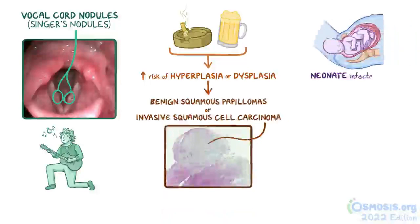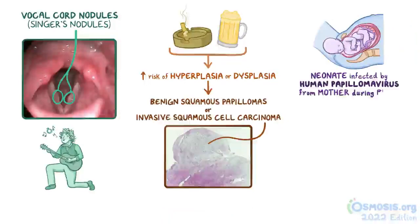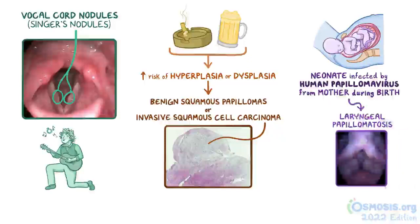And neonates can be infected by human papillomavirus, or HPV, from their infected mother during birth. This can lead to the development of laryngeal papillomatosis, where tumors grow in the infant's airway, which can cause respiratory difficulties and may eventually lead to suffocation if not treated.